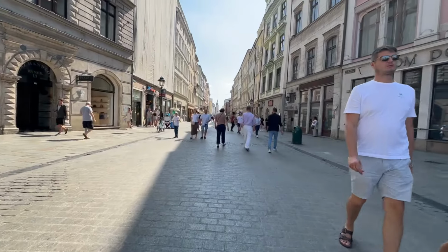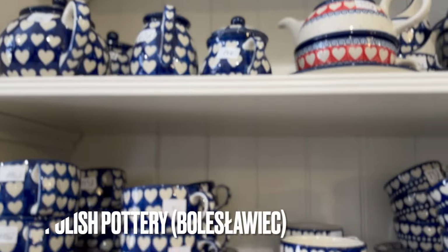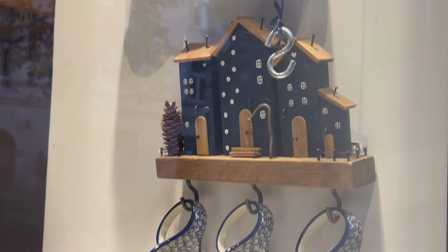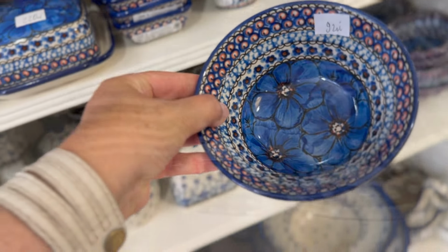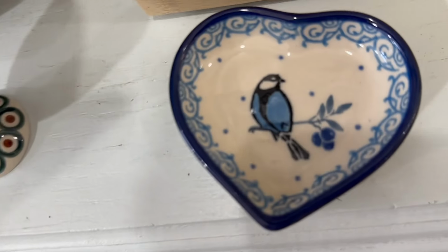Okay, let me take you shopping for some Bolesławiec, or Polish pottery. I have a collection which is growing, but today I'm buying gifts for friends. I recommend taking a moment to browse through one of Krakow's many Bolesławiec shops and buy something to take home. This is especially a good gift if you have Polish roots or you know somebody with Polish roots. And even if you don't have Polish roots, I recommend getting some.